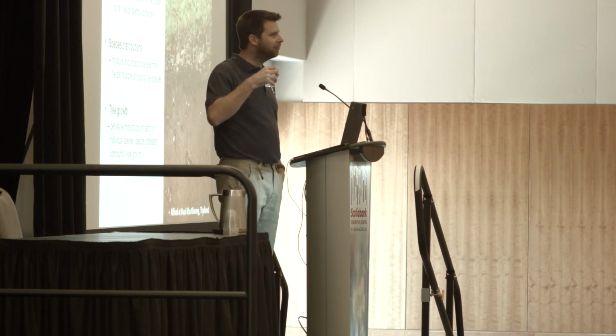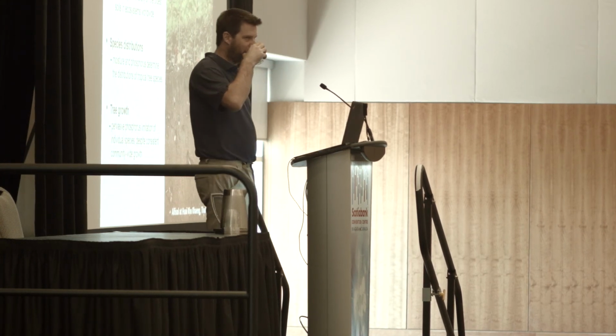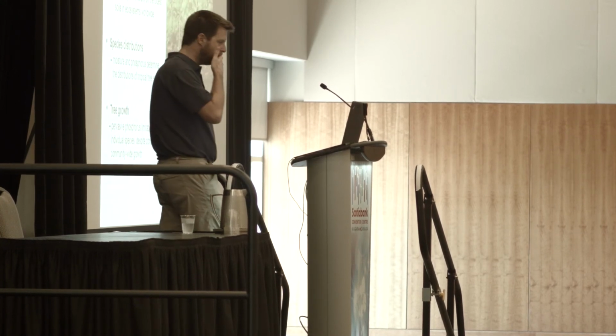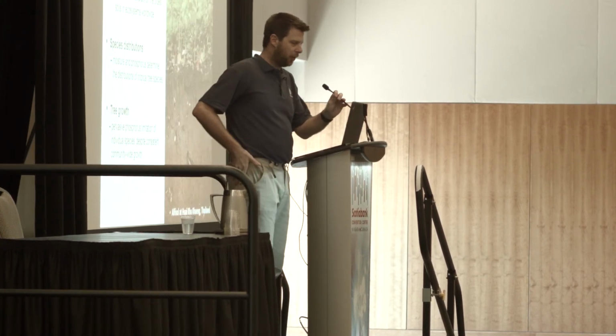I've got a question. Did you ever look at root morphology of these different trees? Is that what is causing their response to phosphorus? The question is, have we looked at root morphology, perhaps root traits? Yes, we're starting to look at this.